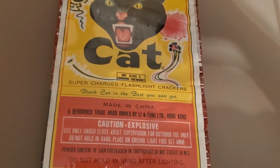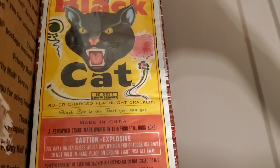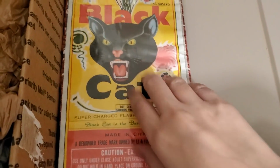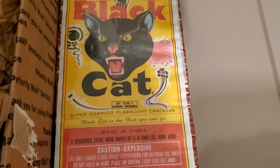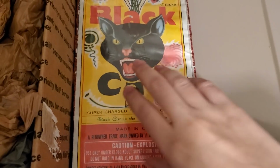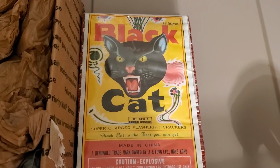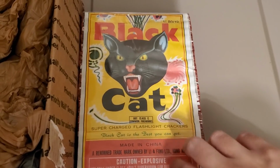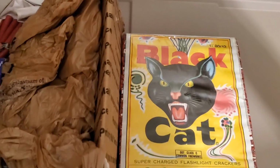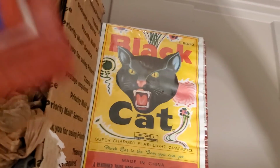So the guy was also nice enough to toss in some packs. Now, I mentioned to him that I was looking for some packs from a similar brick to this so I could shoot off, and I do intend to shoot off some crackers from this era or this brick if I could find another several packs out there that I could light off from this brick. But in the meantime, he threw in some other stuff for me that I could light off for you guys.